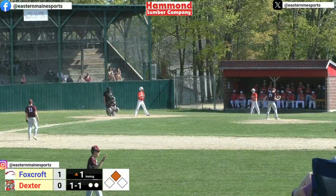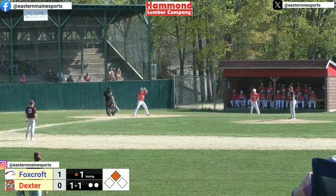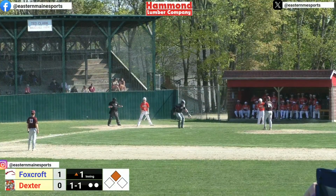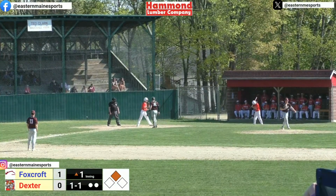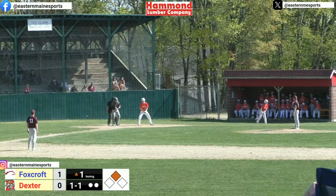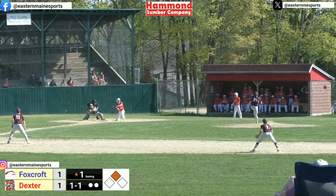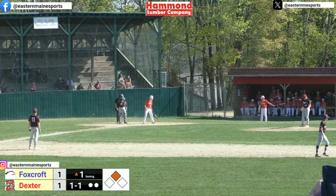Outside there. Strike there, 1-1. 1 ball, 1 strike. So 1-1's the score here, as the Ponies scored 1 in the top of the first. Tigers matched them here in the bottom of the first. We're going to keep it here between innings too, just in case you missed anything. It's 2 balls, 1 strike now, as that was outside.